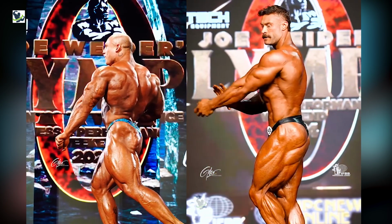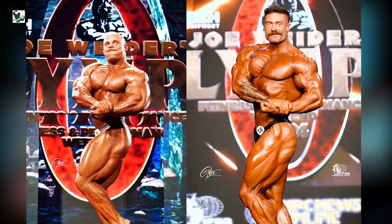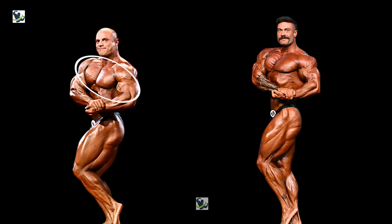In the side chest pose. Martin's thickness is highlighted in the side chest pose. His chest is full and rounded, and he displays impressive conditioning, especially in his side leg and overall density. His compact frame also helps him appear fuller and more muscular.